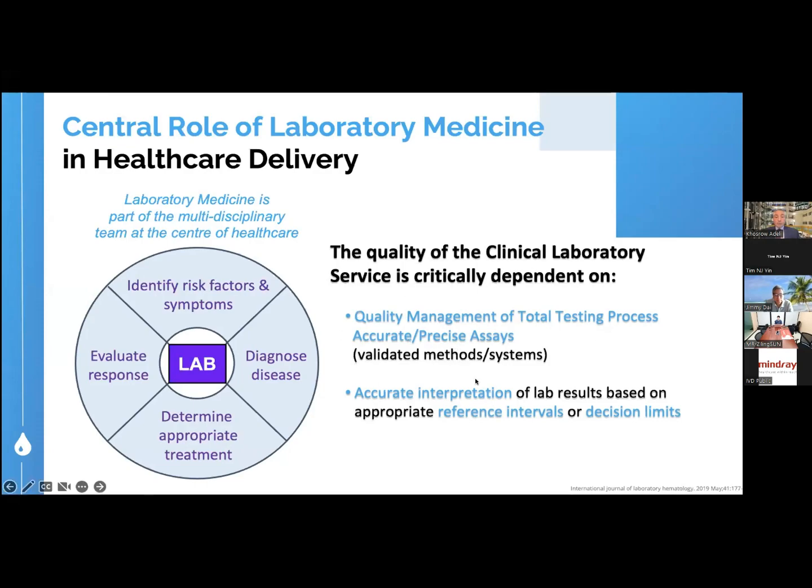But I also want to emphasize that part of the quality is appropriate interpretation. It's no use to perform high quality testing if you do not appropriately report and interpret your results. So this is unfortunately not as well appreciated by many labs, where the reference intervals or reference ranges that are used, whether for adults or children, tend to be outdated, and in some cases inaccurate. So all of the attention is paid to the quality management in the lab, but the reporting aspect is not as well appreciated as being equally important.